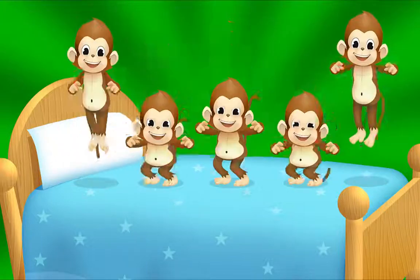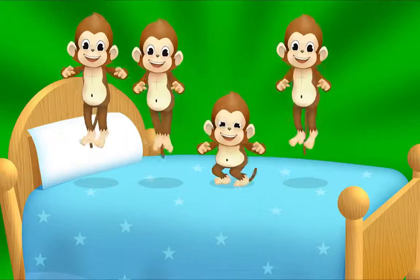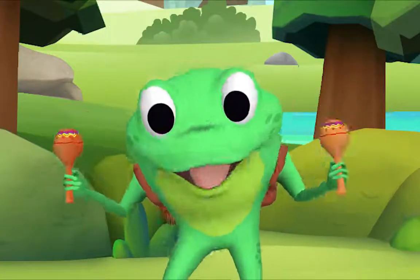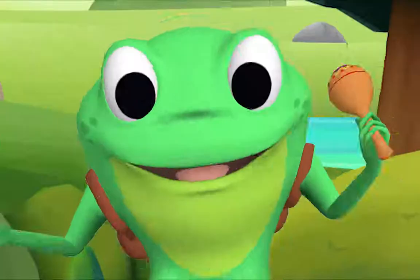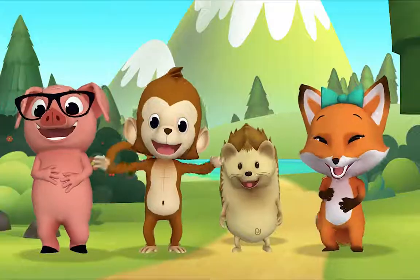Five little monkeys jumping on the bed. One fell off and bumped its head. Mama called the doctor, and the doctor said, no more monkeys jumping on the bed.